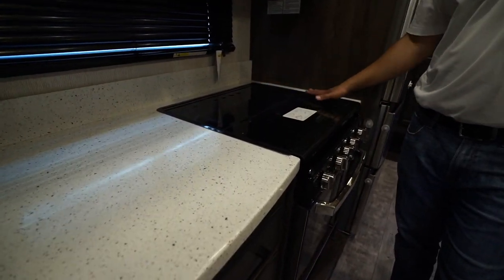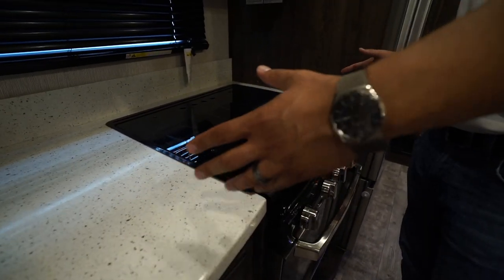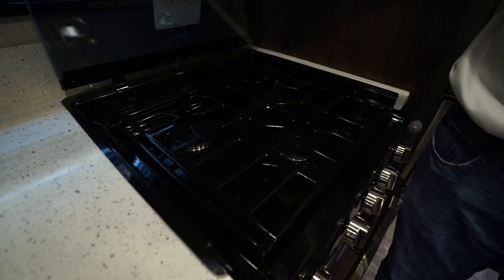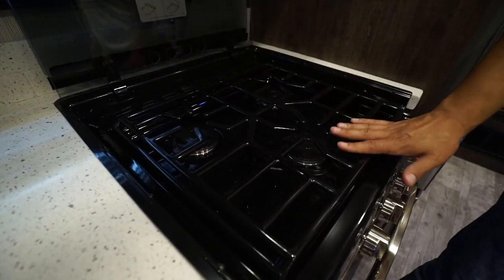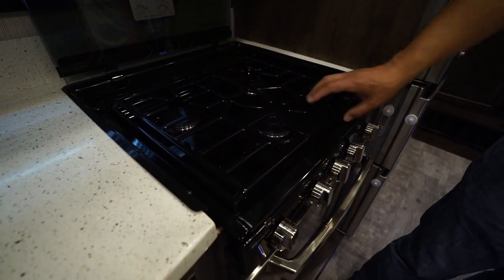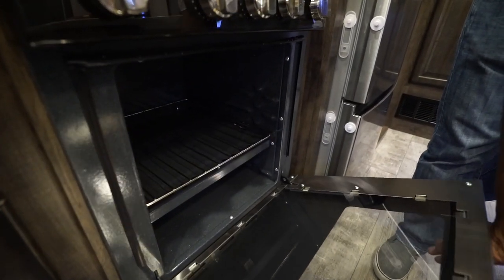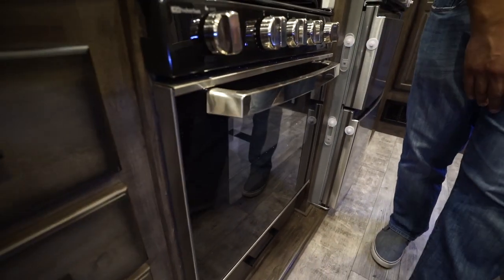You will see that you have a covered cooktop, so that way all this can be usable prep space. This glass cover just folds up and back like so, opening up the three burners. You'll notice that this one also has the upgraded grill. When we drop that down, you see the oven. There's plenty of space there if you want to do some baking.